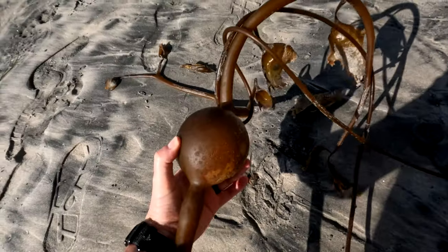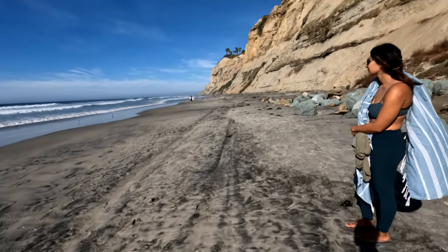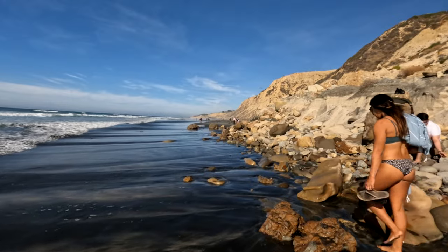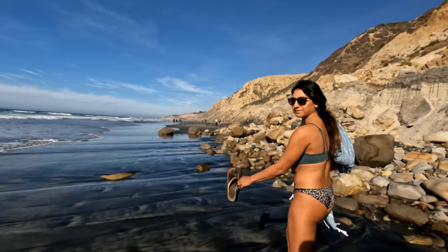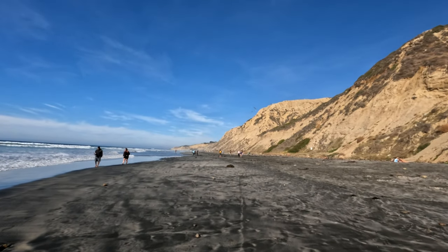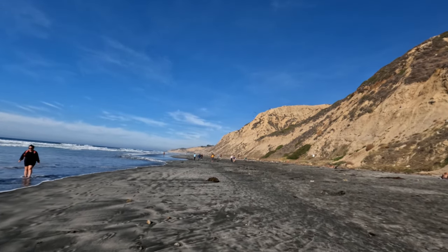So I think this was the main beach cliff collapse on Black's Beach. Usually this went back another 20 yards. It's not cold, it's okay. So once you pass that point, the beach really opens up. We're at the halfway point of the beach walking north, and those cliffs in the very distance, that's the official Torrey Pines cliff area where you can go on other hikes.